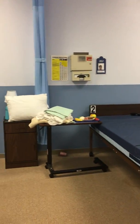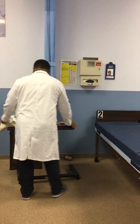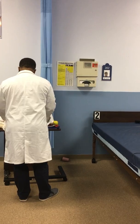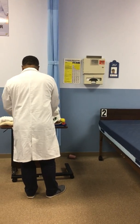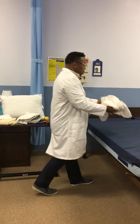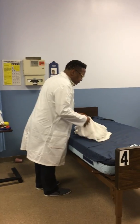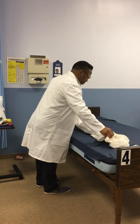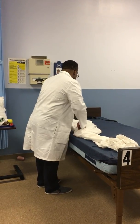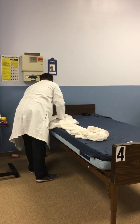So I told you all 3, 2, 1. The 3 would be the bottom fitted sheet, the draw sheet, and the bed pad. The 2 would be a top sheet, blanket, and the 1 will be a new pillowcase. You will work on one side of the bed. Typically, laundry will have this linen folded up a certain way, where you only do one side of the bed at a time. So I'm putting on the bottom fitted sheet.